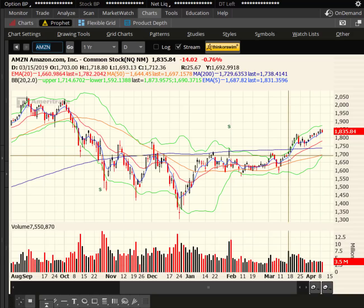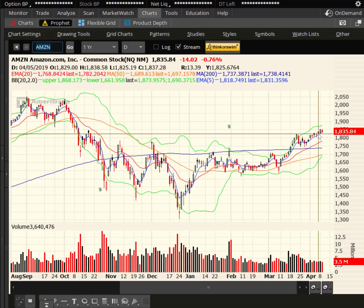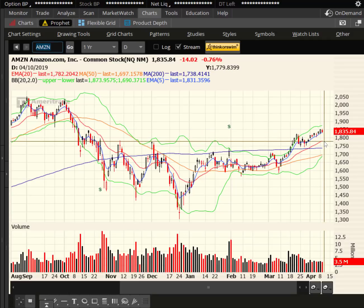So if you go back into March 21st or even sooner when Amazon was in its bullish window, it's staying above the red line. Until it gets below the red line on an end of day basis, it's still in a bullish technical posture. So I wouldn't be looking to exit. That would be me. I can't speak for you.